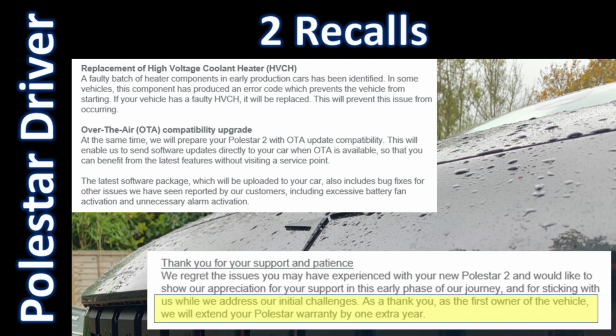Polestar are working hard to resolve these issues, and down near the bottom of the email they've said that due to these issues they will be extending the warranty by an extra 1 year. So that means in the UK that we get a 4-year warranty.